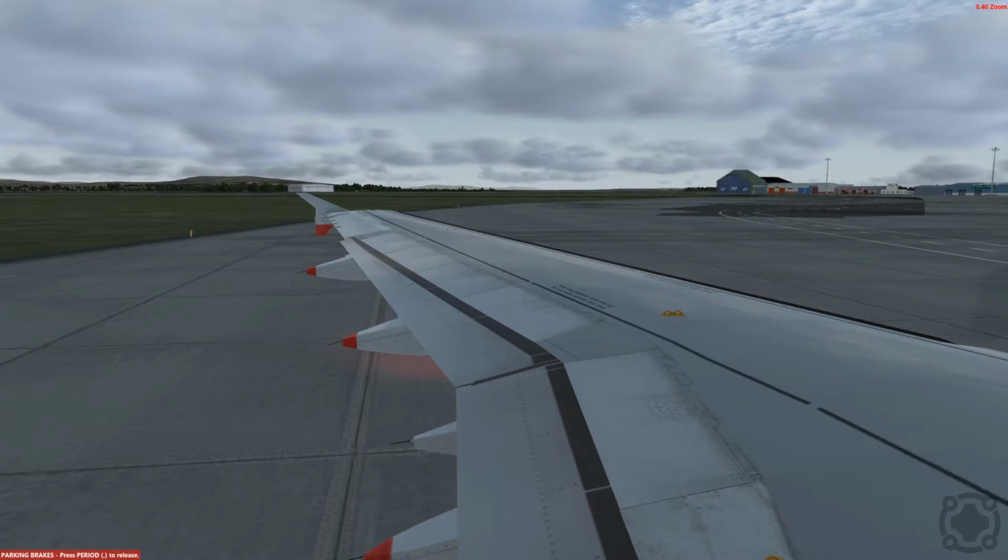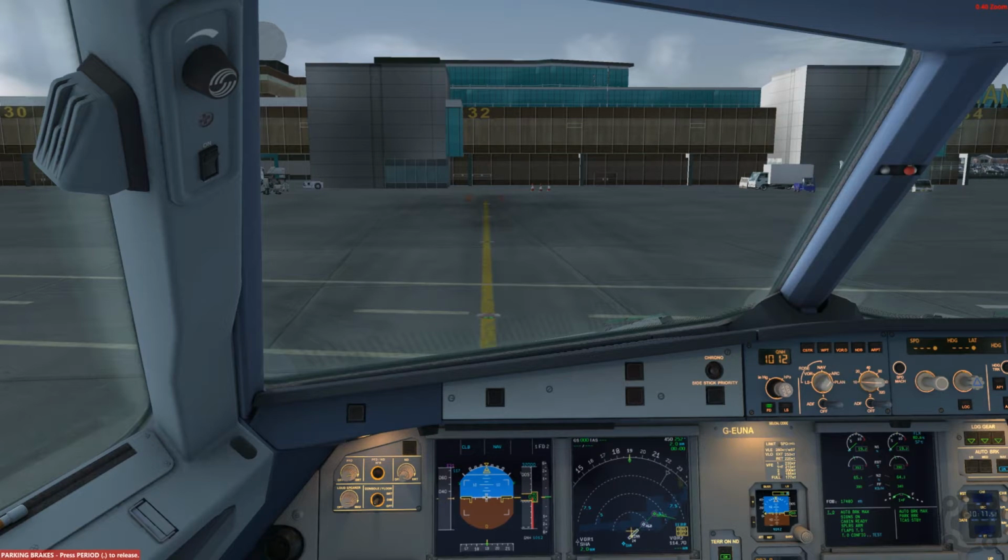Shuttle 3 Victor, turn right heading 130. Flaps going down to 1. Right heading 130 degrees, Shuttle 3 Victor. Checklist complete. Yeah, alright. Shuttle 3 Victor, turn right heading 185. Right heading 185, Shuttle 3 Victor.